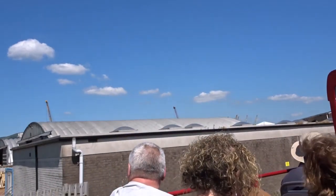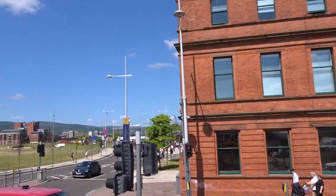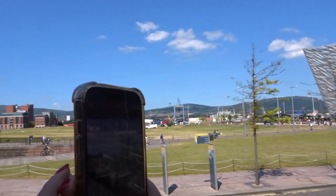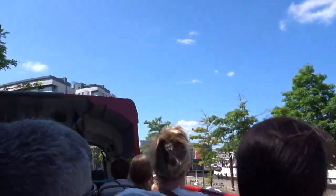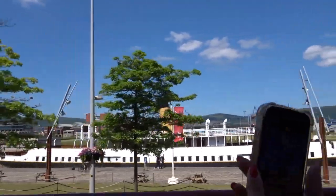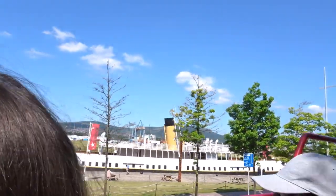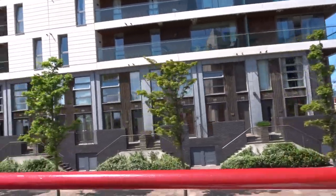Now we're just going to turn here outside the Titanic Visitor Centre. About three quarters of a mile to the left-hand side is the George Best City Airport, and anyone flying into the airport or out of the airport, looking down into the shipyards, will see all the famous ships that were once built here. Probably the 2 most famous names in Northern Ireland, George Best and the Titanic. One was a disaster, the other one sank. Only kidding you, George, I still love you.